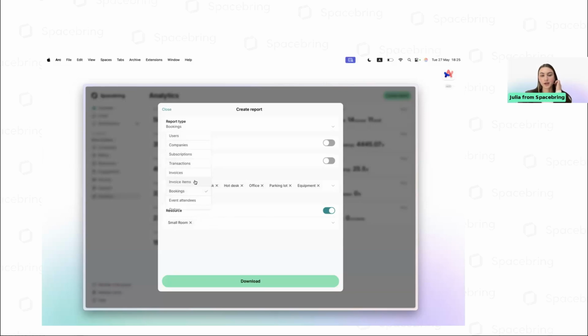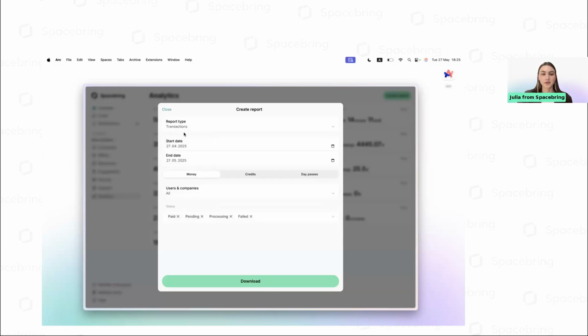Or if you want to check the transactions of a specific period, just select the transactions report type, apply the filters, and download the report. Once you download the reports, feel free to open them in Excel or Google Sheets for a convenient overview. And right there, you can also filter them to get the necessary data.